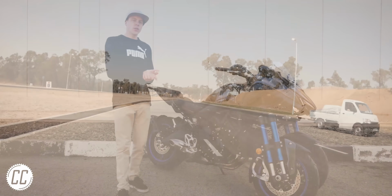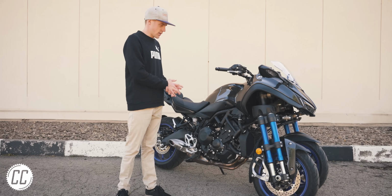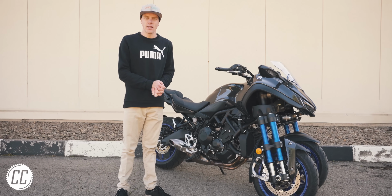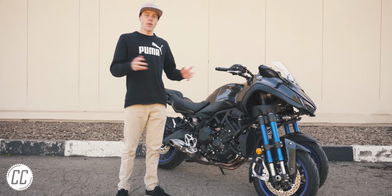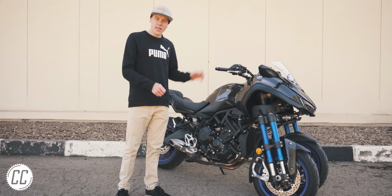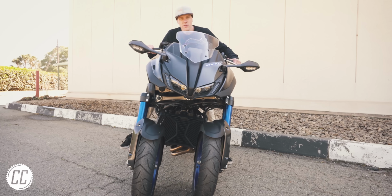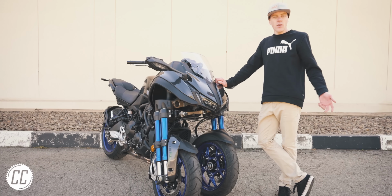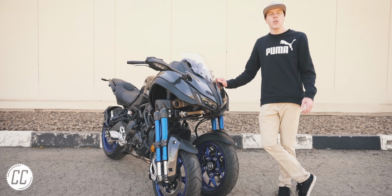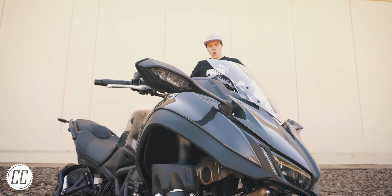At this point, I'm pretty sure you know of the existence of this strange and yet awesome thing. This is the Yamaha Niken, and if you haven't seen it lurking in the shadows, it's pretty quick and easy to explain why it gets so much attention. It has 2 wheels up front and 1 wheel back here. However, it can lean like a motorcycle. Whether it appeals to you or not, it definitely leaves you with an endless string of questions. But why? But how? But for who?